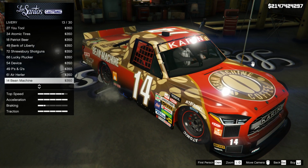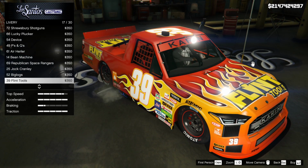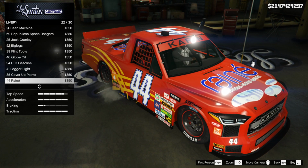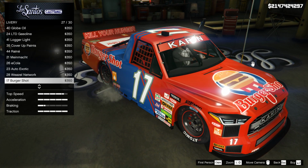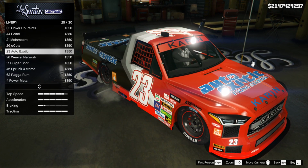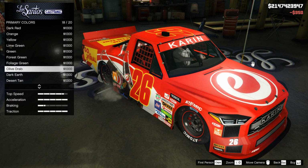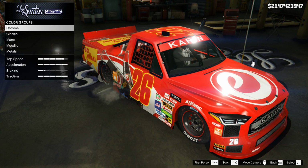There's no performance customization, and as far as cosmetic, it's literally only liveries, and it's all just racing liveries. So this is a true racer vehicle. But this is one of the other theories I have as to why it might be a GTA 6 vehicle. It seems like GTA 6 might have an actual NASCAR equivalent in that game, and this might be one of the vehicles, and that's why there's 30 different logos or liveries.